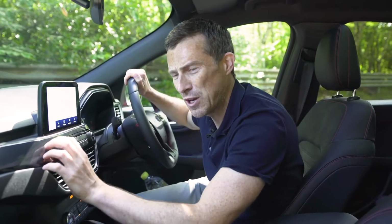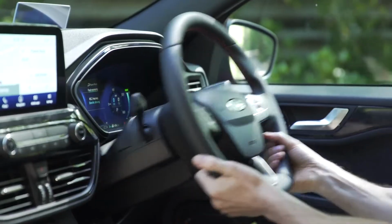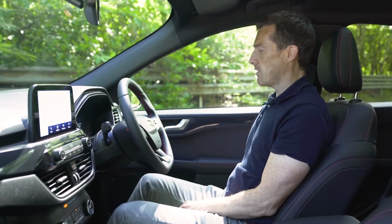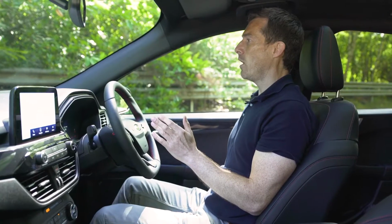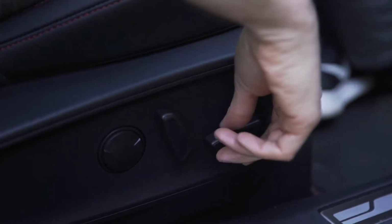Looks like a photo. The driving position in Fords is usually very good, and I like it in this car as well. There's enough adjustment in the steering wheel, not loads, but I do like the seating position. You sit dead square to the steering wheel and you can get quite high to get a good look out. The only downside is that you can't get really low in it.